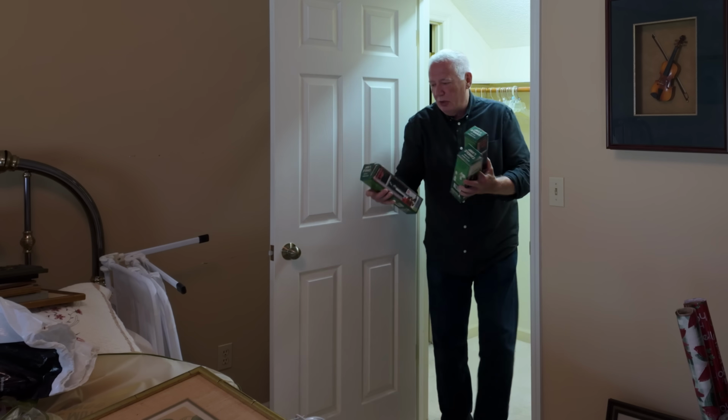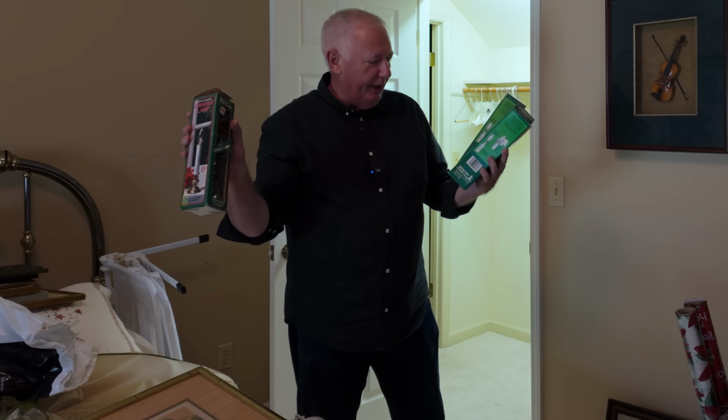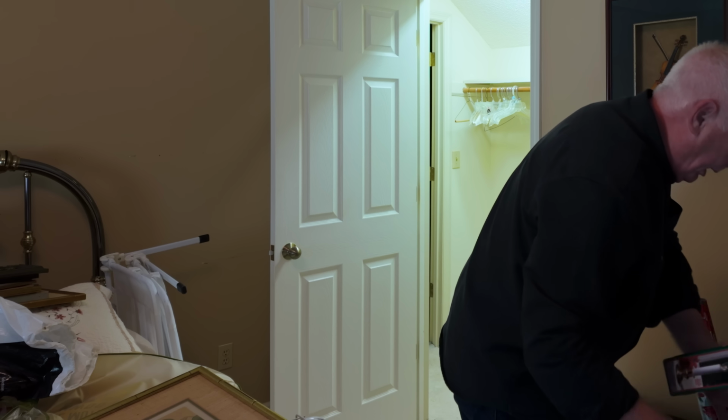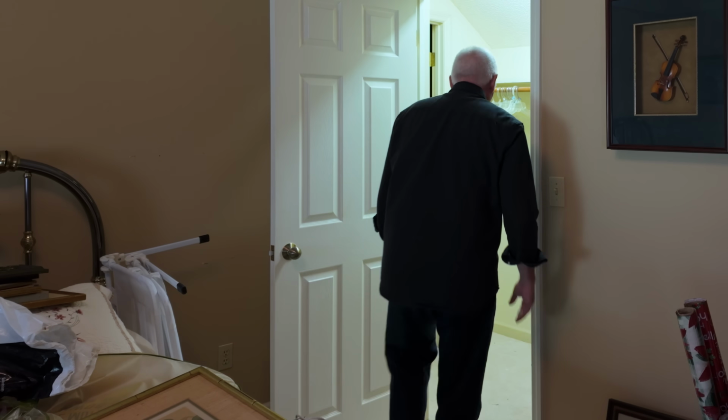And then there are some candles that are actually like battery operated candles for use at Christmas. And again, I'll see if my mom wants to hang on to them or not. Obviously, we've not used them because they're in this closet that nobody can get to.